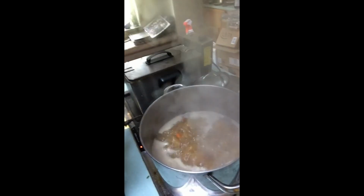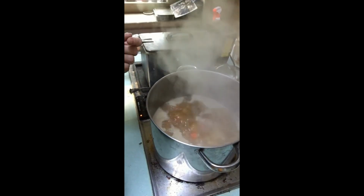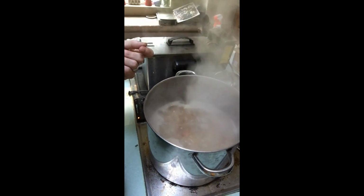Hey, good morning. Well, this morning we are cooking breakfast for the dogs. So in this right now is two different types of potatoes, blues, and I believe I put Yukons in it. There's carrots, heck, what else is in there? There's carrots, rice, there's molasses, there's some peanut butter.